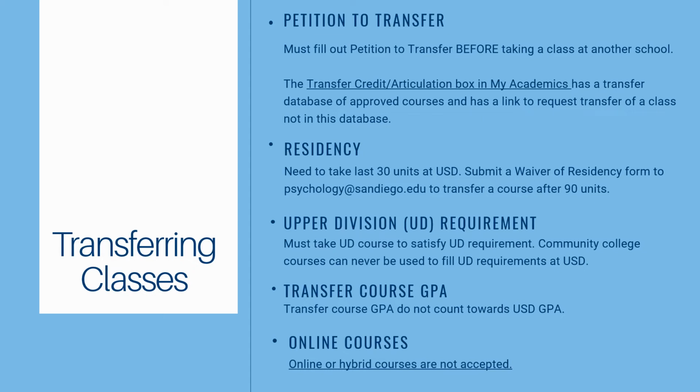This is particularly a problem at community colleges, which don't offer upper division units. So if you were to take developmental psychology at a community college, it would not fulfill the USD developmental psychology requirement because our requirement is an upper division requirement. So make sure that you've got the right level of course to satisfy our requirements. It's also important to keep in mind that your transfer course GPA will not count towards your USD GPA.